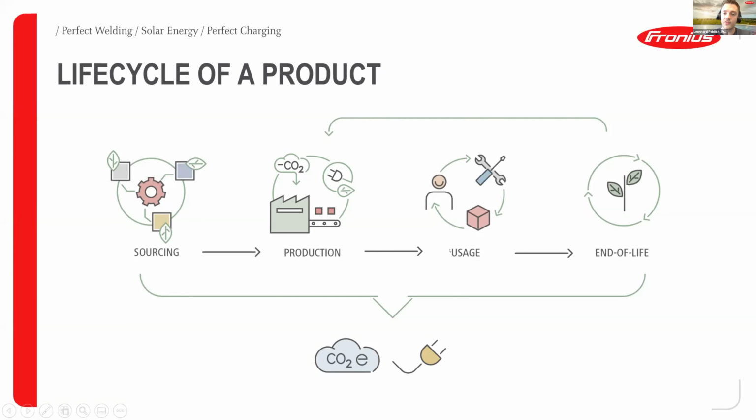Now we are in the usage phase. So when the customer really starts to build up the PV system, from there on, it's getting carbon neutral. So until the usage phase, of course, we emitted CO2, so that was a climate impact. And from the usage phase on, the inverter or the whole PV system is generating a climate benefit. Then, of course, we have repair processes. We want to repair the inverter as much as possible, as long as possible.